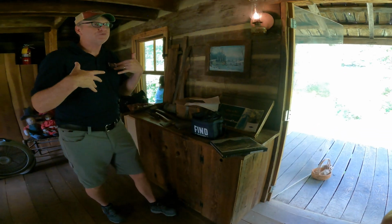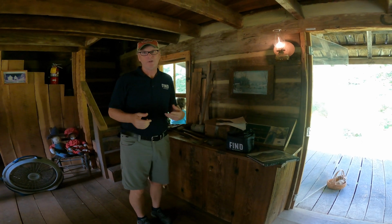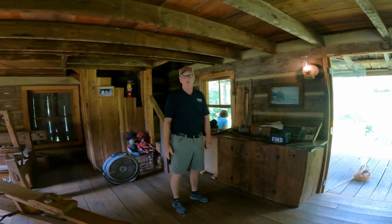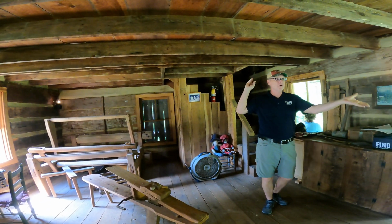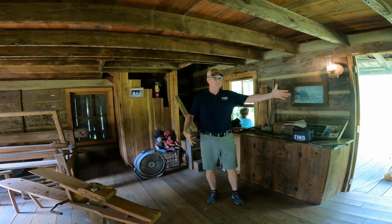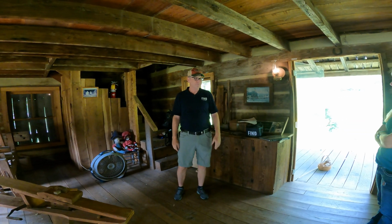The logging industry was big here. So this was also a boarding house at one point. They would have boarders, the loggers, in here overnight. You'd pay a nickel and you'd get, upstairs, right now it's just bare, but it was partitioned. You would have maybe 12 feet, put your bedroll down and spend the night, and probably cook your meals here.